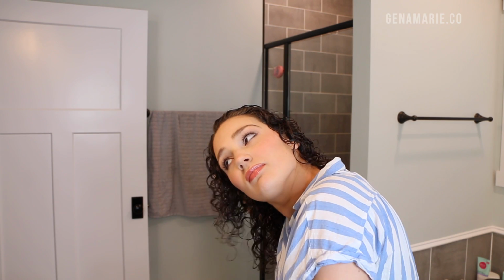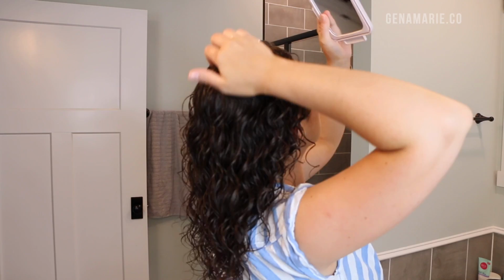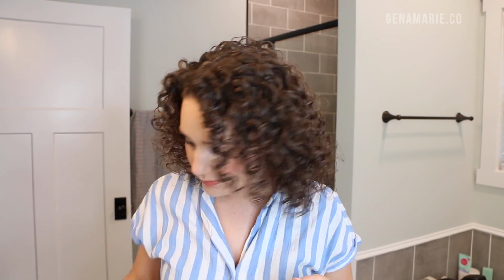even damper hair, and that is sort of like refreshing, how you get more of a cast, you know, after you're refreshed. Then I'm just making sure my scalp is fully covered in the back and I'm good to go and diffuse now. So it took me about 15 minutes to diffuse, which is pretty standard for me, and this is how my hair is looking. My hair is pretty much about 90% dry, maybe 95.